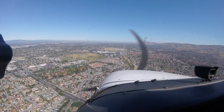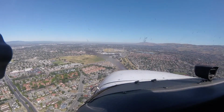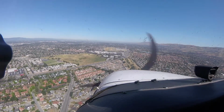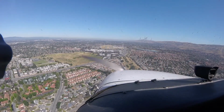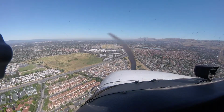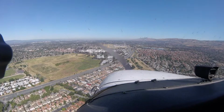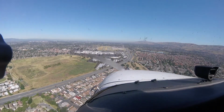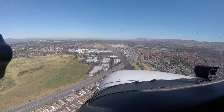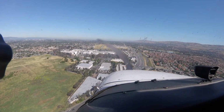2 Alpha November, left downwind, runway 31 left, clear for takeoff. Clear for takeoff 31 left, make left downwind departure. 2 Alpha November. 78 Yankee, you're following a Skylane on a 4-mile final at 2,100, 11 o'clock moving to 12 o'clock. Roger, I got him inside, 78 Yankee. 637, runway 31 left, clear for the option. Clear for the option, 31 left, 637.